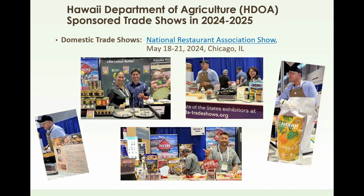As you can see, we had 4 companies that joined us. Everyone is familiar with No Foods, but 3 of the other companies were brand new to the NRA show at A Taste of the States. And that would be 2 from the Big Island, Likolipua Butter and Kipuka Mills, and then from Maui, we had Maui Fruit Jewels. And what was really awesome about it is you can see Maui Fruit Jewels, her face tells it all. Lynn is there, she's able to speak while Chef Rick is doing the demonstration with her purees, making food with her puree at the top of his hat.